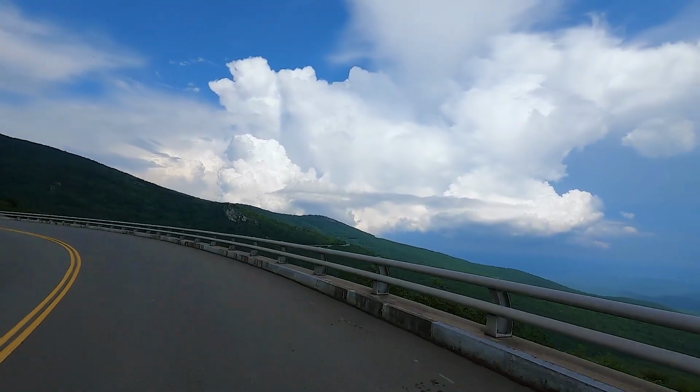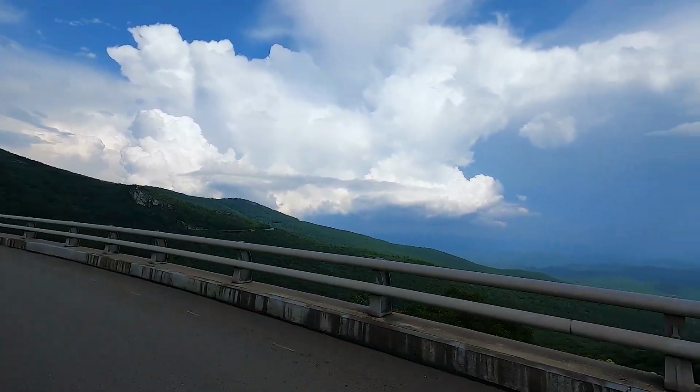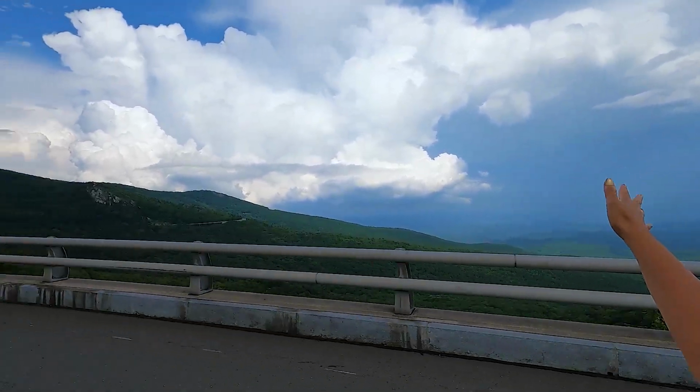So we finally found this. This is the Linn Cove Viaduct. Check this out. This is a bridge literally just hanging off the side of the mountain.